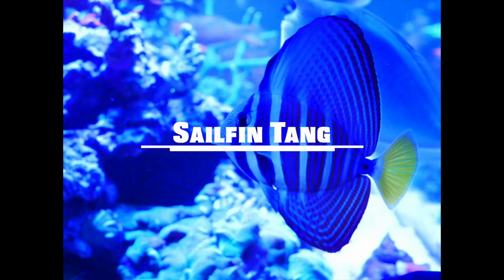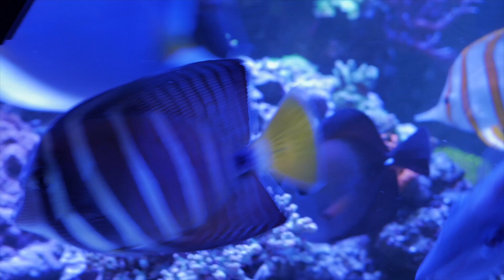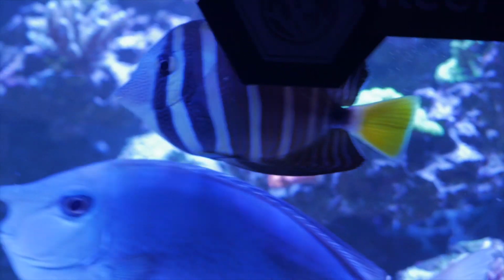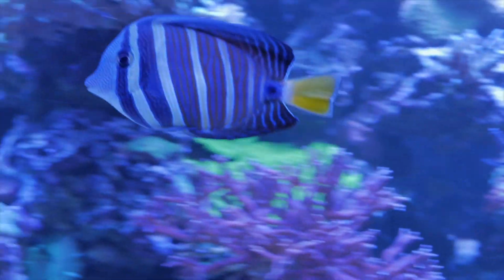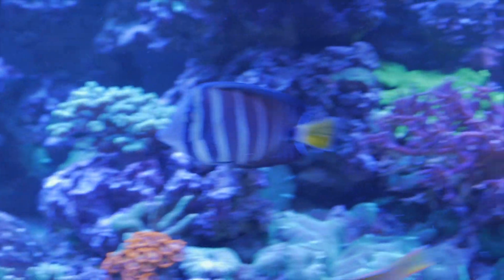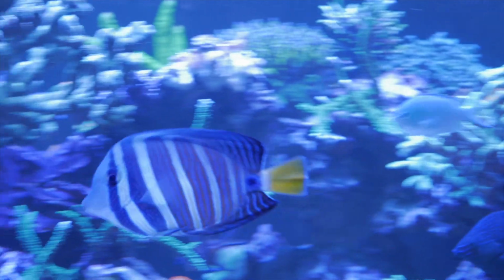Next up, beautiful Sohal tang. You might have guessed I do like tangs. This fish absolutely stunning, again active. I have no aggression issues with the purple. I've also got a nice Scopas tang in here as well, all from the same genus, but I think because of the size of the tank, I get no aggression issues between them at all. I absolutely love this fish when he starts showing off.